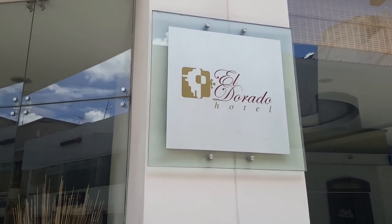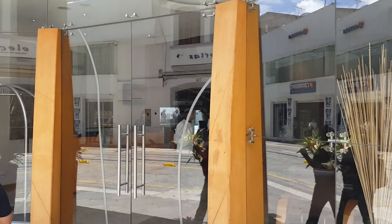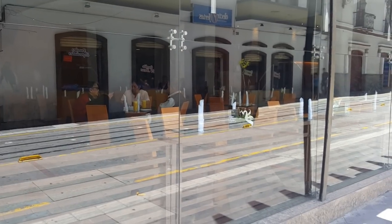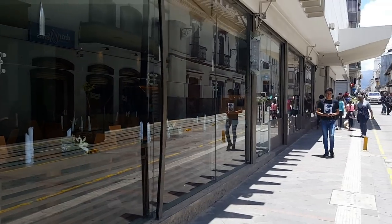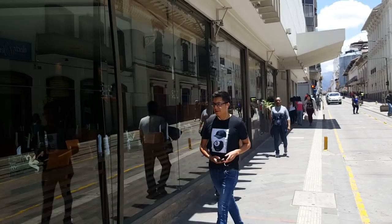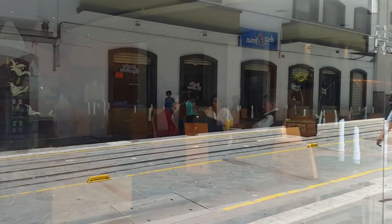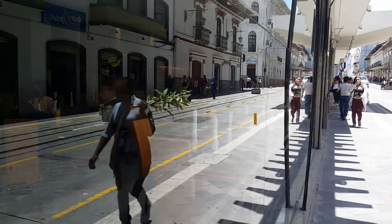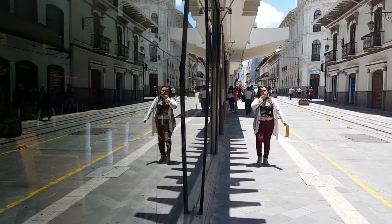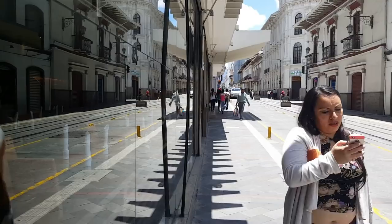Moving east on the street, we've got the El Dorado Hotel. Another very nice looking place. And this is one of the most glamorous restaurants I have seen anywhere around El Centro. It's called Goda Restaurant and Bar. And I don't know if you can see in the window. Probably not, but when I return, I'll see if I can get some pictures of it. It's a very nice looking place, pretty big.